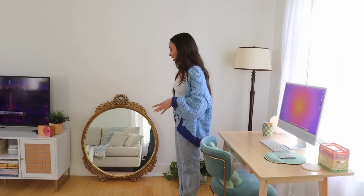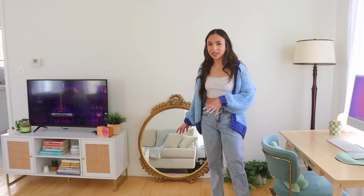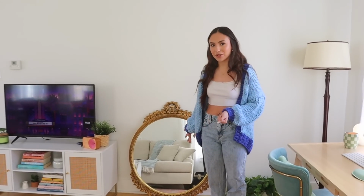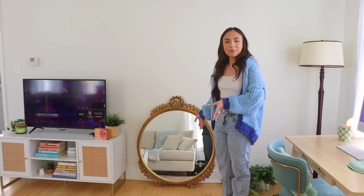So like this mirror, I thrifted this in Santa Barbara. It was literally like $30. It was originally supposed to be hung up, but it is very heavy and we're renting, so we couldn't really hang it up with command strips. So it's just sitting on the ground now. It's kind of an awkward placement, but we like it. It makes the room feel bigger.